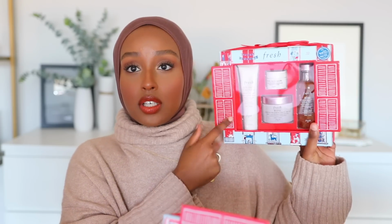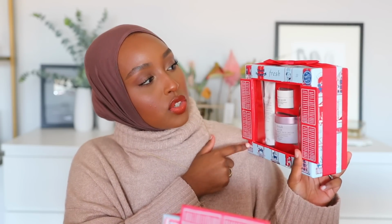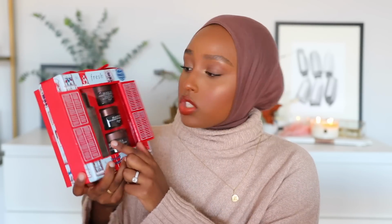The second one is this guy over here. Oh, it actually has the prices right over here on the Fresh one. So for Canadian, it's an $85 set, but it is an $124 value. So those are the Canadian prices. And then this guy over here is filled with their kombucha. They're basically their black tea products. So this is their kombucha facial essence. One of my all-time favorite essences.